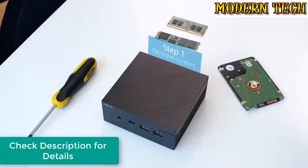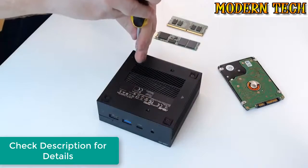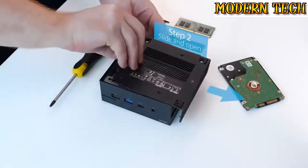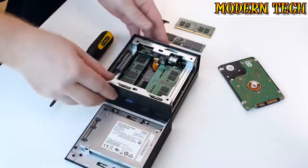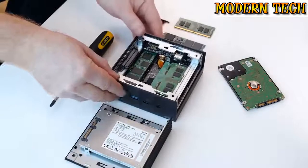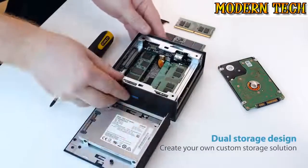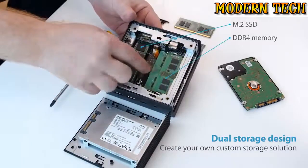When it comes to system storage and memory upgrades, the unique design of the PN series makes life as easy as possible. We start by removing the 4 screws on the underside of the device. Then simply slide back the upper portion, to gain easy access to the inside of the chassis. From here, it's really easy to install and replace the 2.5-inch drive integrated into the chassis here, as well as the M.2 SSD here and the DDR4 modules you can see right here.